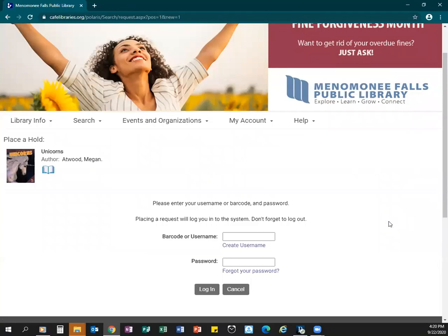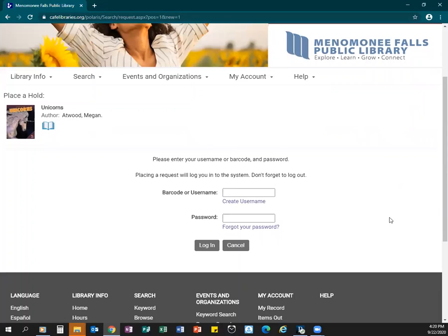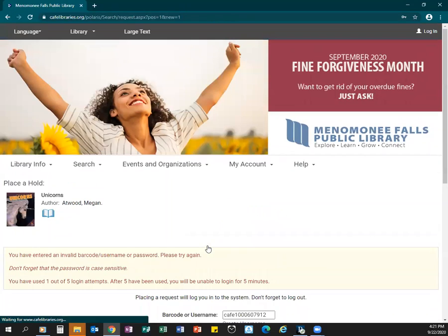So we clicked on Place Hold, and here we are going to enter in our information. So our card number needs to be entered. So if you have a card that has cafe on it, make sure you are entering that as well as all the numbers.